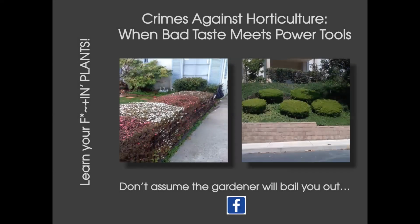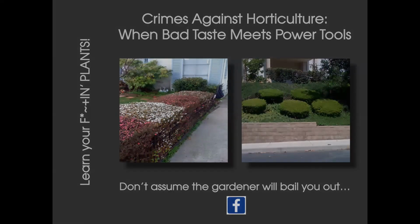It will keep you away from one of my favorite things. Quick backtrack. My book was based on hoping that I could take my Crimes Against Horticulture, When Bad Taste Meets Power Tools collection and turn it into a book. Well, we didn't quite get there, but there's a few pages at the end of the book. But this is what I'm talking about. It's the meatloaf approach, or hoping that the gardener is going to trim everything, read your mind, and know how plants are going to grow. It usually doesn't happen. So understanding your plants and creating a landscape garden maintenance outline for someone to follow, I think makes a tremendous amount of sense.